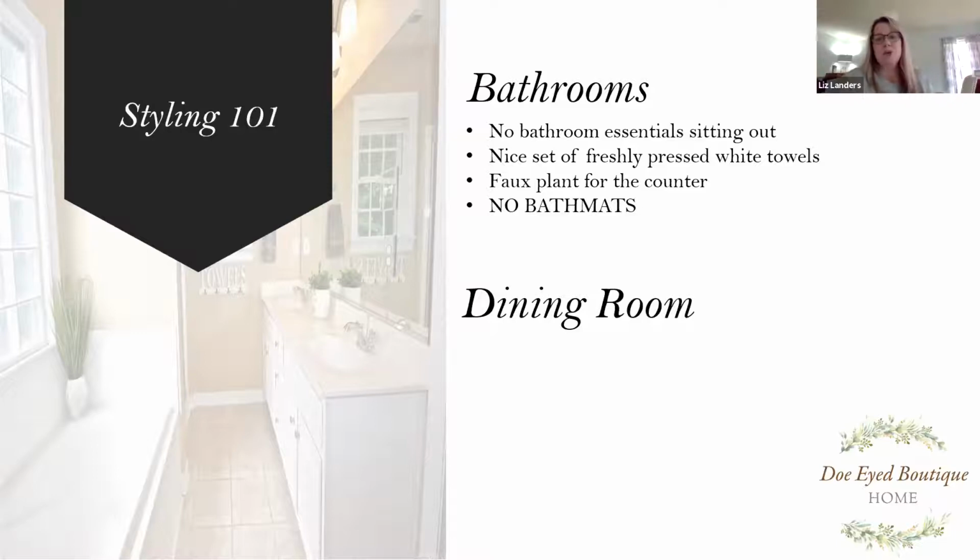And no bath mats. I forgot to say that. I cannot stand a bath mat. Do I have them in my bathroom? Yep. And I have a coat hanger on the back of my door, and I hang it on the back of my door when I'm done with my shower every day. It hangs up there, it dries, and when I open my bathroom, I don't have to look at it. But there's no reason for bath mats.